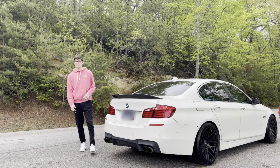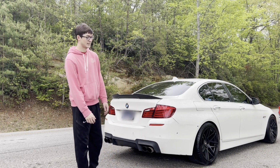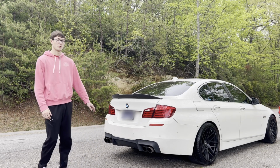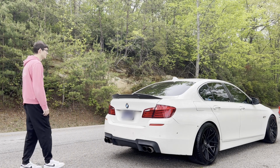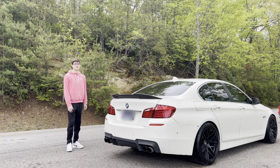So now we're moving to the back. As you can tell, there are some modifications on this car, seeing that it actually has an M Sport bumper on the back of it, which, seeing that this was my car, I changed it. I love the way that the back end of an M5 looks.